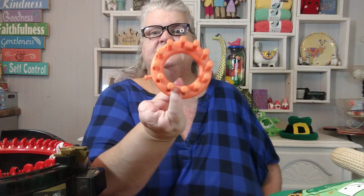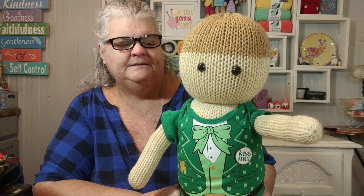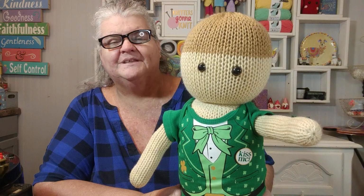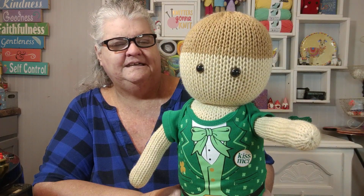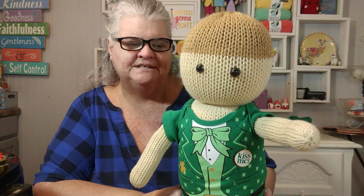So anyway, his head and body is made on the Addi, and then I made his arms and legs on this 12-peg flower loom, and that's how I created Patrick. Sorry about the noise. That's how I created him, and he was really easy to make. I made him at night, and then the next day I took him to our homeschool co-op, and he was such a big hit. The kids of all ages just loved him.